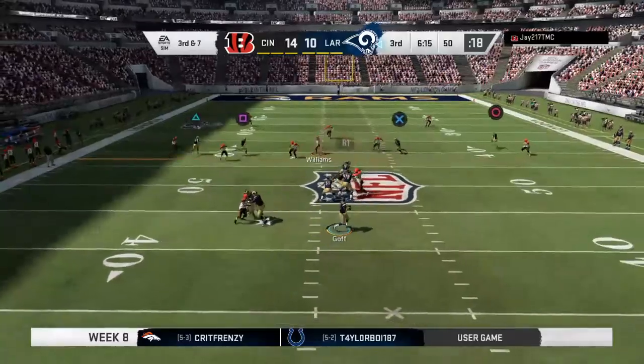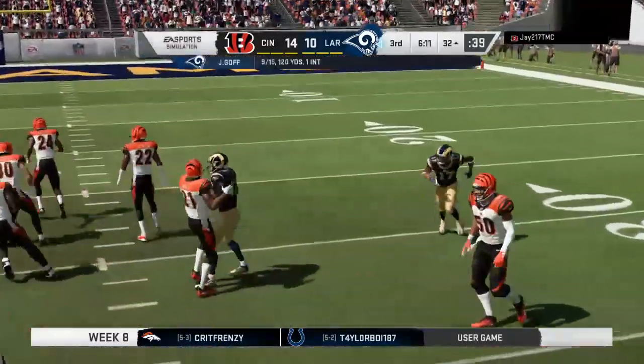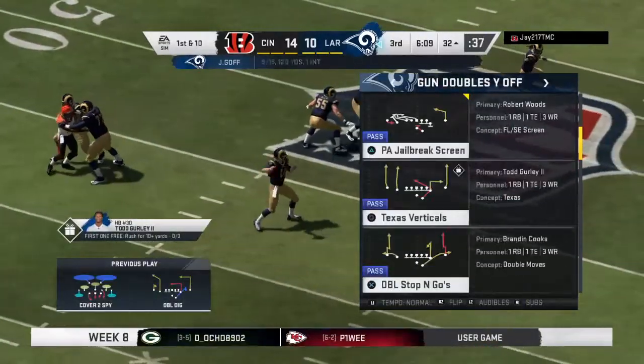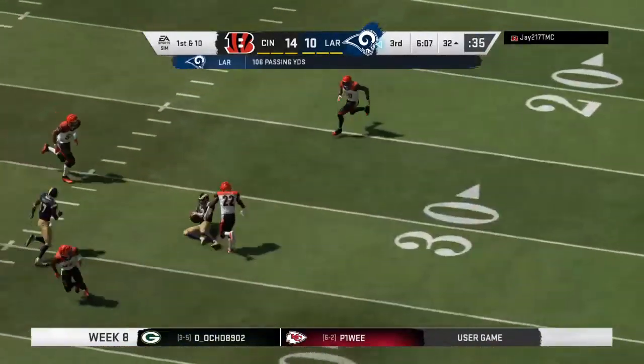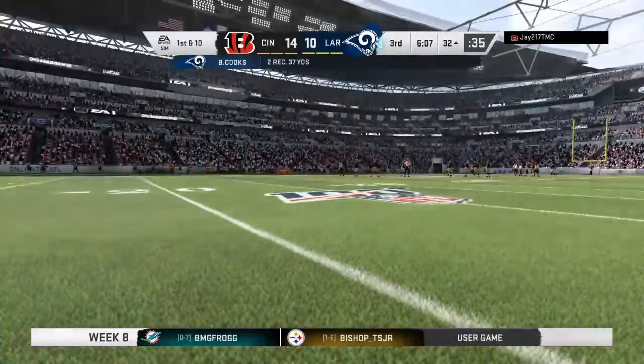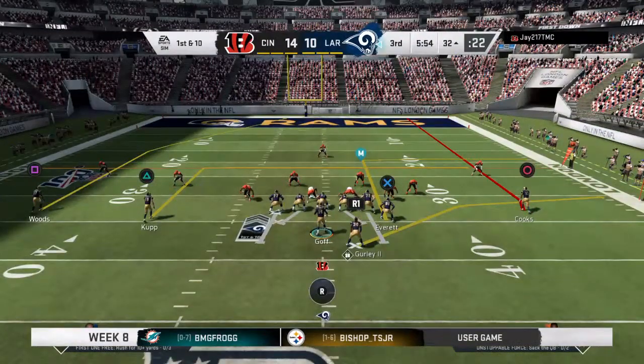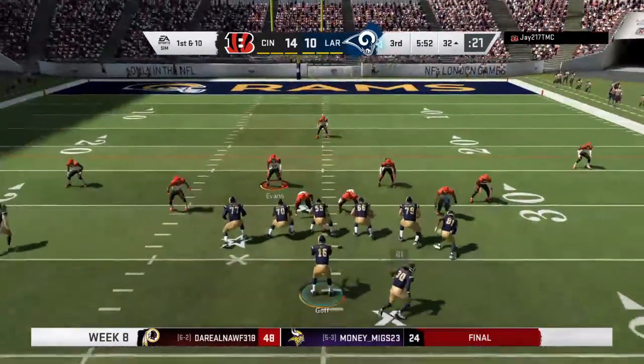From the 50, it's gone, and Cooks has it over the middle. He's got another first down as the tackle's going to be made at the Bengals' 32-yard line. I think it all came together there. In-breaking route, drove it with excellent pace. Money throw right there to move the sticks.